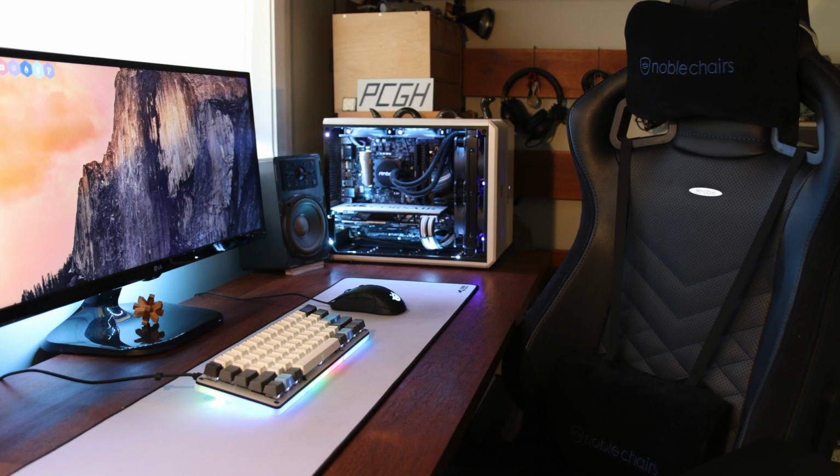You can see he's rocking the Noble chair here, the gamer racing chair. And then for his speaker setup, he has the JVC SM5s on each side. But now let's check out that custom PC. This one's looking pretty nice.